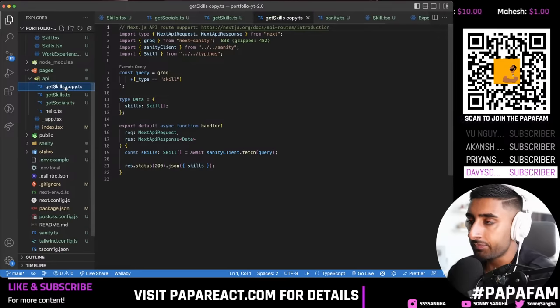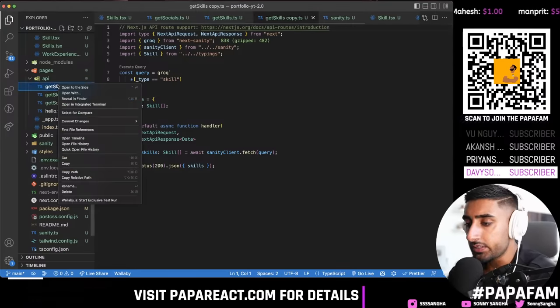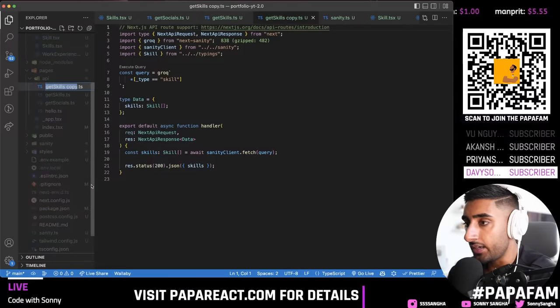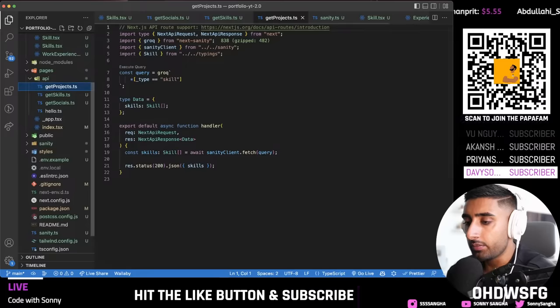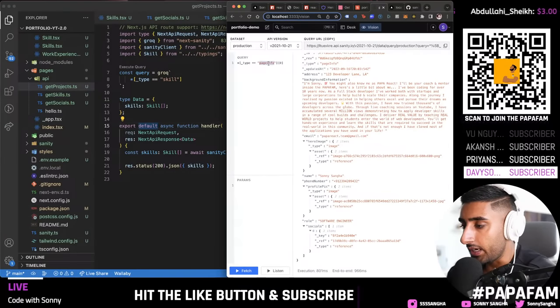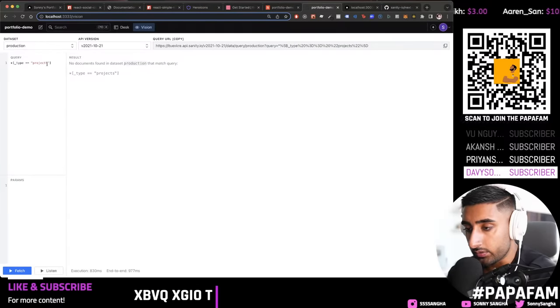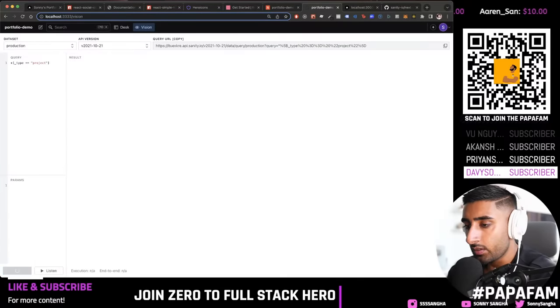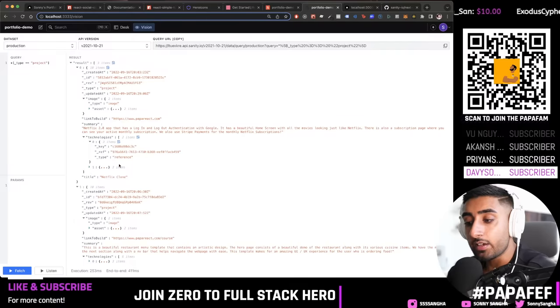We're going to copy this again. We're going to do the same thing for projects, right? Now, for projects, remember, we've done get projects, so I'm going to show you. In projects, we actually had something a bit more interesting: a situation where we have reference fields. So an example is technology. This is a reference.